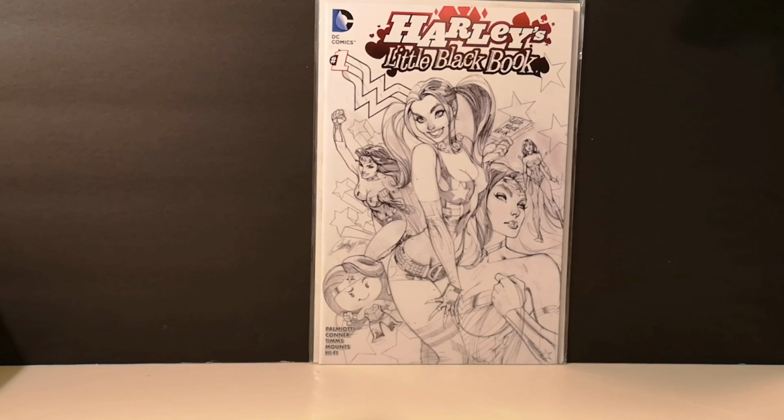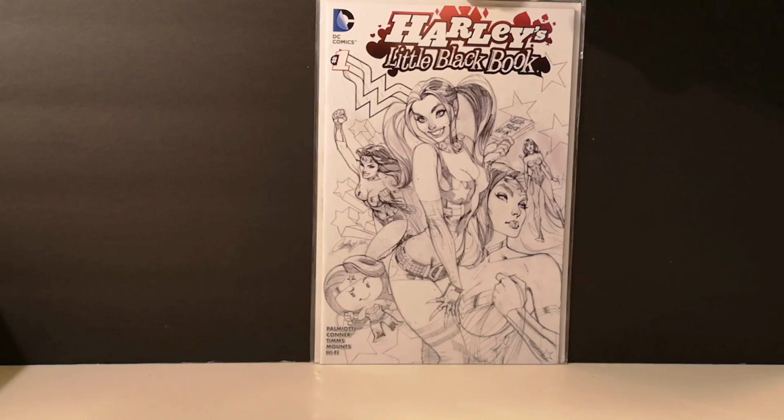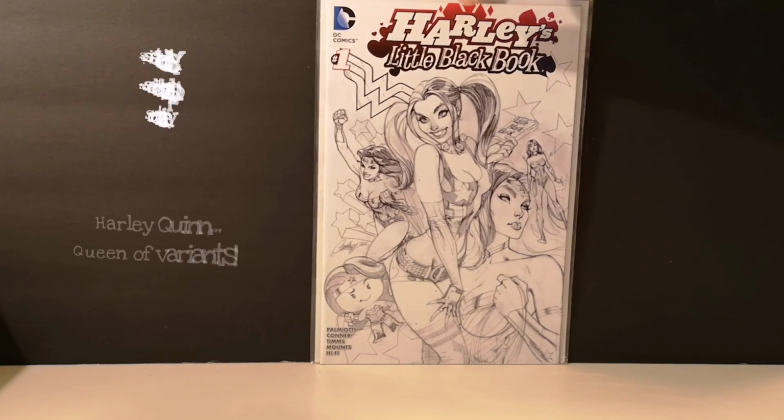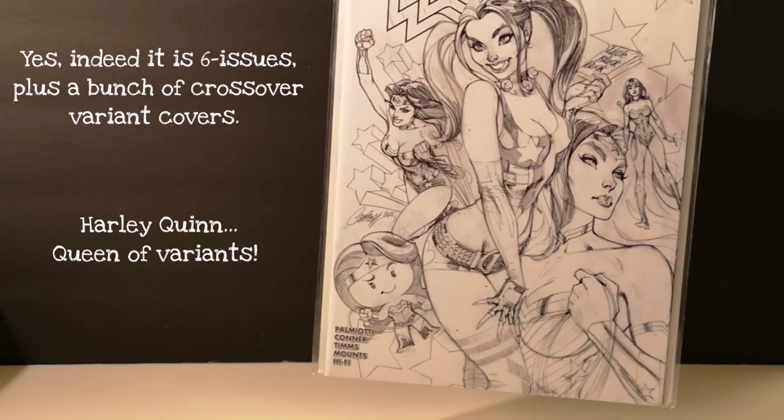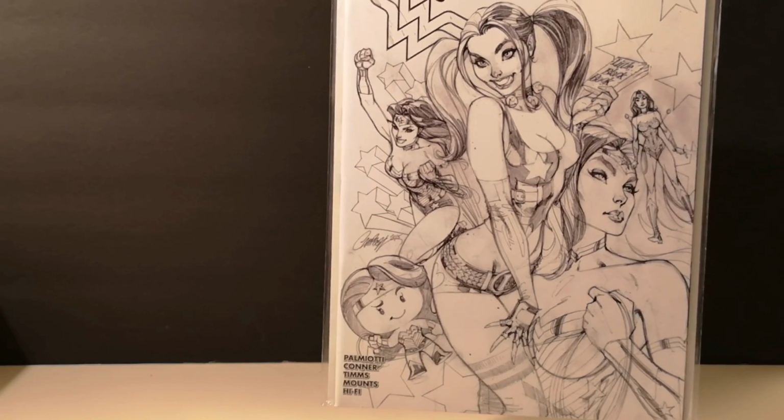And then we have a J. Scott Campbell variant cover, pencil sketch cover. Issue number 1 of Harley's Little Black Book. I believe that was a 6-book series. It's kind of cool. We got some Wonder Woman on there. The very typical J. Scott Campbell artwork renderings, and then I've got a big fat batch of one of my favorite characters.